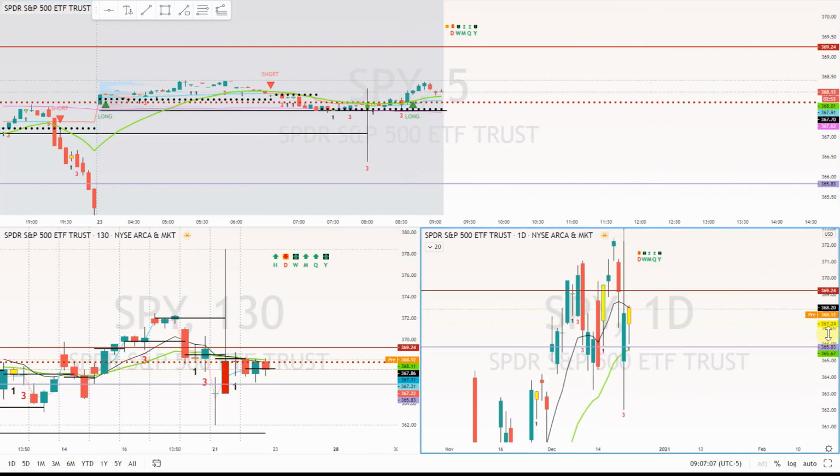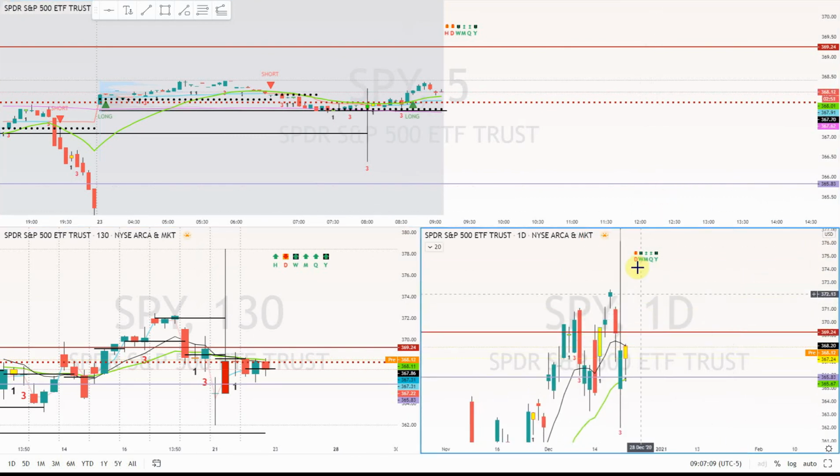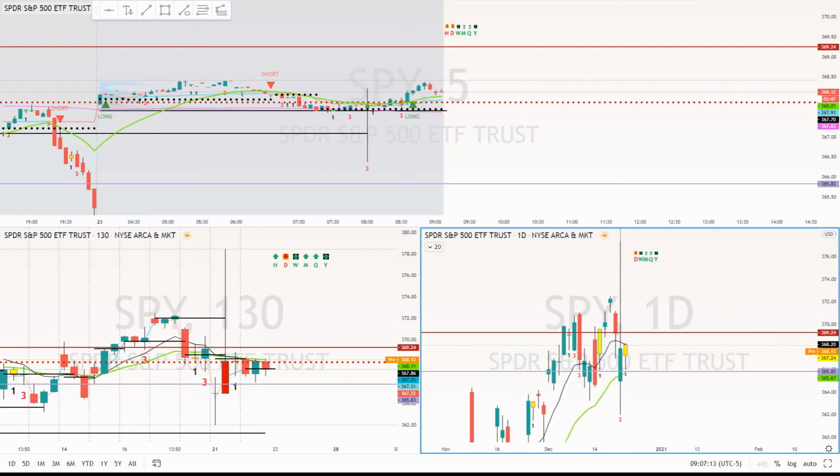Does anyone else have this odd, really huge wick on their SPY candle? I don't know if that's a misprint. I do. You do? Okay. I think it was a bad tick. It looks like a bad tick to me for sure, because if I'm looking at my other charting software. Yeah, Rob was talking about it the other day. He said it was a bad tick. Yeah, it sure looks like it because it looks like the actual high in that candle was somewhere right around 369-ish, not off the chain at 378.